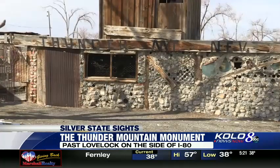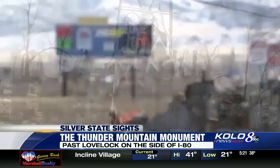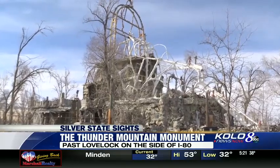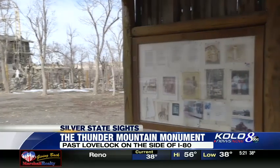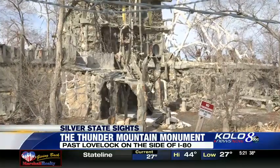Frank Van Zant ultimately became known as Chief Rolling Mountain Thunder. And while the location of his monument may have come by accident, Lewis says the process of getting it to where it is now was very intentional. This started out as a 1946 or 47 travel trailer, and from that he kept adding on to it.